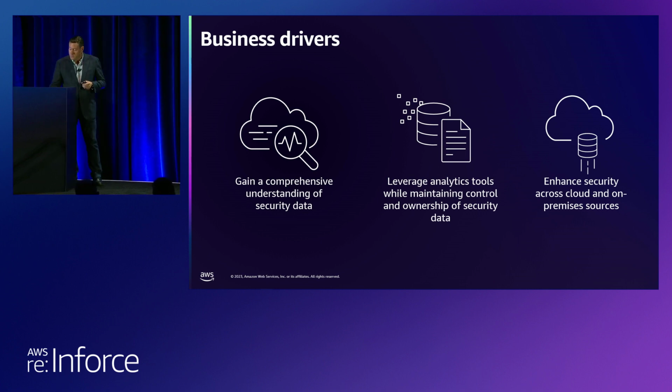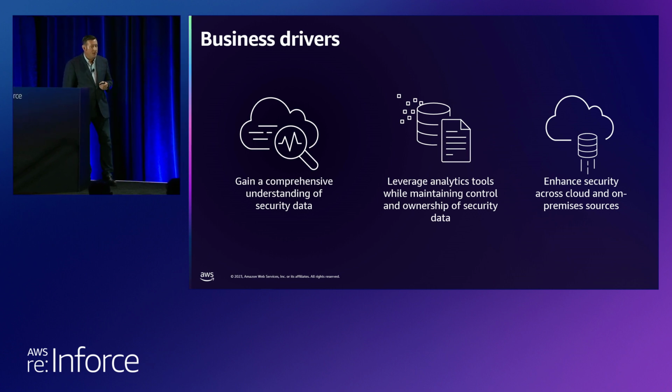And I do have some points here, so apologies for looking at my notes, but I'll make sure that we catch all these points here.